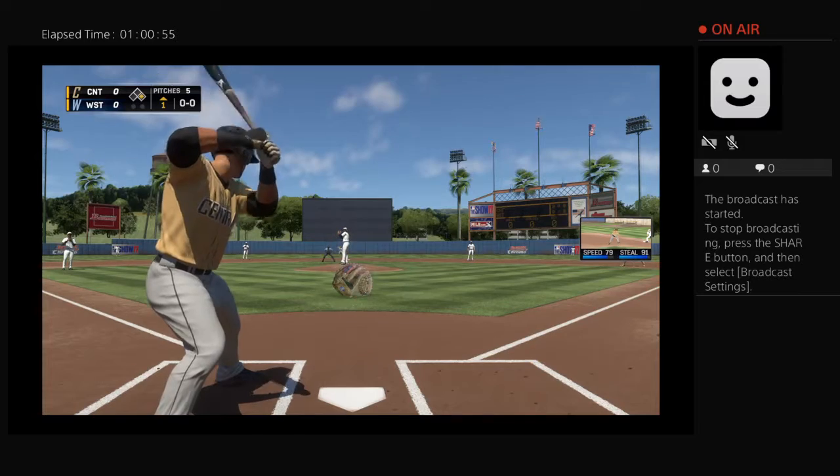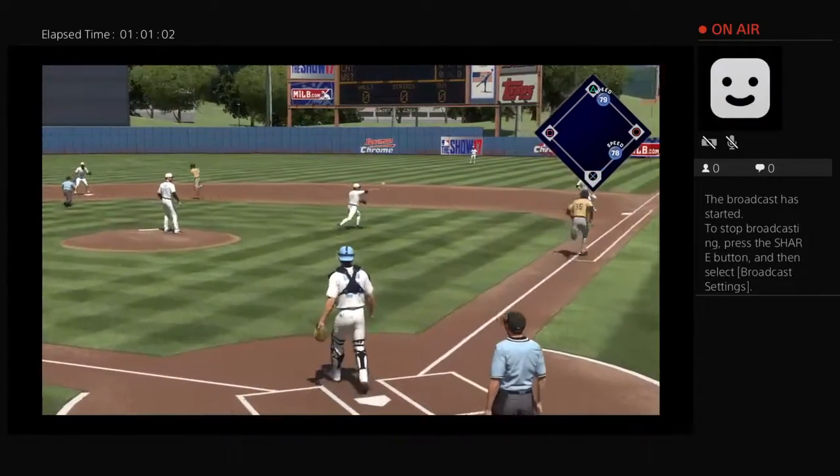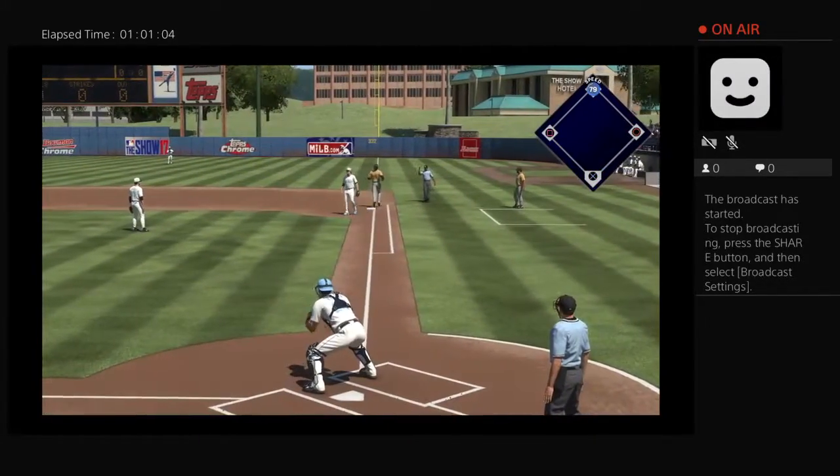Now at the plate, Brian Reyes. Here's the first pitch to him. Sacrifice attempt here. Flip to the second baseman covering now for the out.